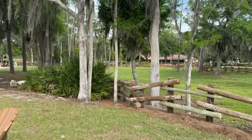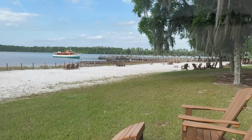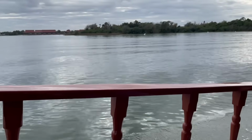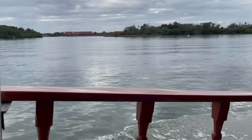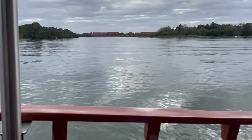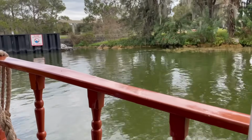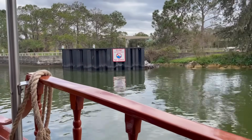As you're floating your way to Magic Kingdom, these water taxis will take you through Bay Lake and into Seven Seas Lagoon via a water bridge. Normally, if you're crossing a bridge by foot or by car, the bridge will be taking you over a body of water, but in the case of Disney's innovative water bridge system, the exact opposite is happening, and the water is taking you over dry land. Pretty wild.